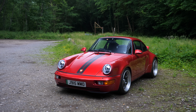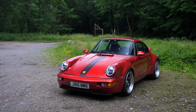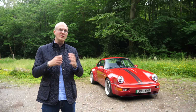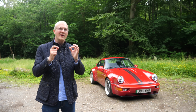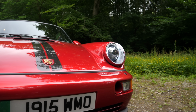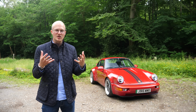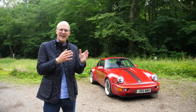Essentially, Everrati take a standard donor 964, strip it completely apart, right down to its chassis, water blast all the parts, rust-proof the chassis, strengthen it where needed, and most of the body panels are recreated in carbon fibre, because one of the main focuses with the Everrati 911 was to ensure that its weight was the same as a standard combustion engined 964, because let's face it, all 911s have to be relatively light.